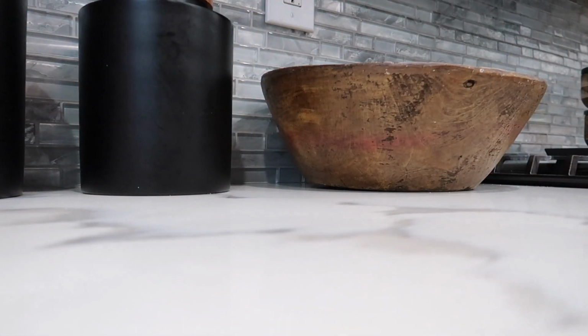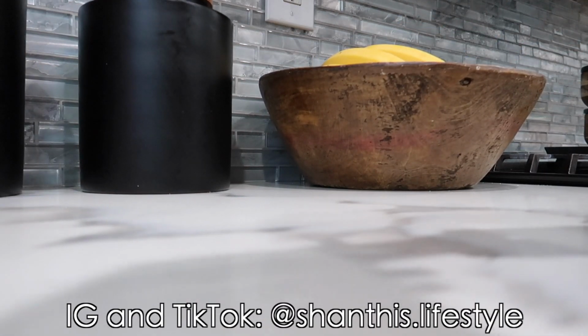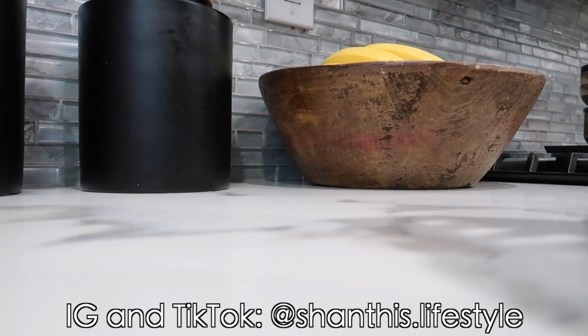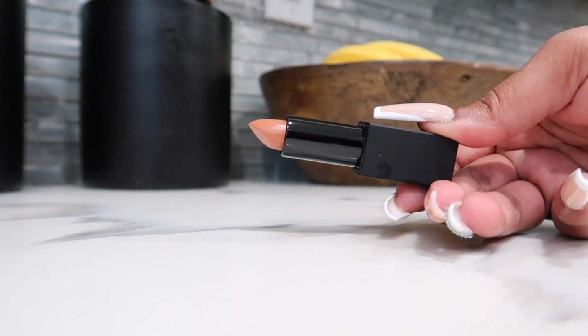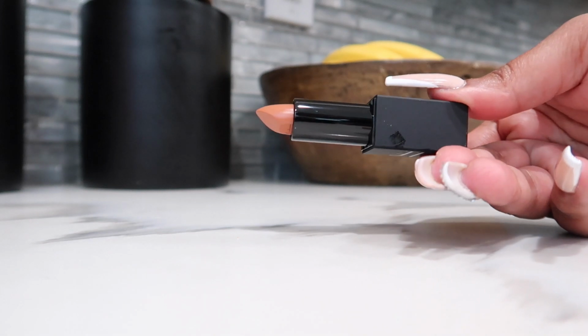I want to show you guys the color of this lipstick. So, I like the packaging, but it's called Hustle, and that's what it looks like. I don't know if you guys can see that, but that's the color. Let me back it up. That's the color. So, I think it'll look really pretty, like with a lip liner, or just this, and like a little lip gloss on top.